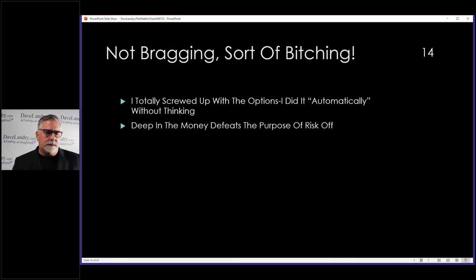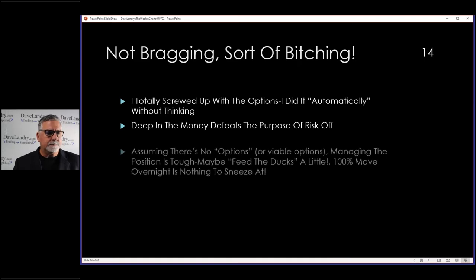Now, again, deep in the money options kind of defeats the purpose of risk off. So I wanted to get the risk off to where I was only going to risk about 3 or 4 points in the remainder of the trade. And before you knew it, I had options for $9.90. Okay, so now I have 10 bucks risk, which sort of is the risk that I had just with the outright position. And I lost money on those options.